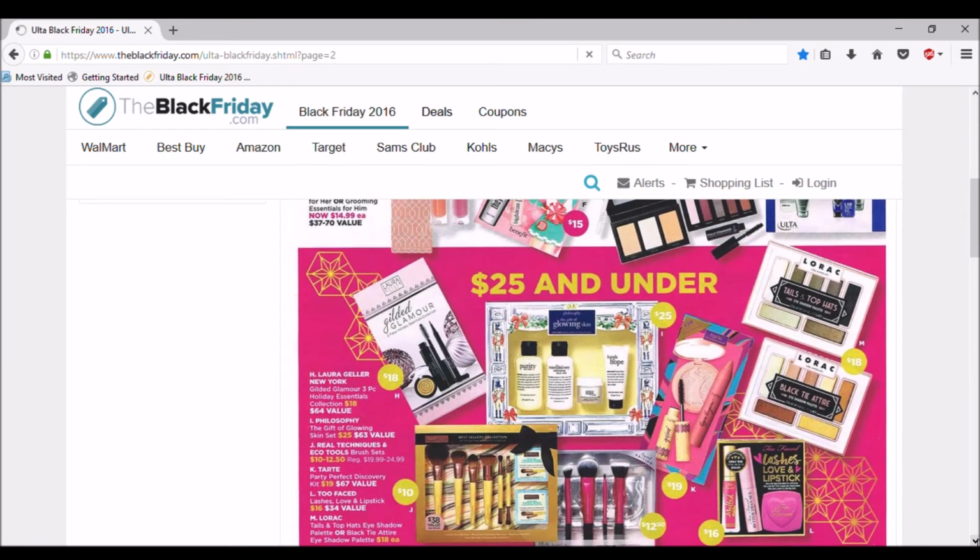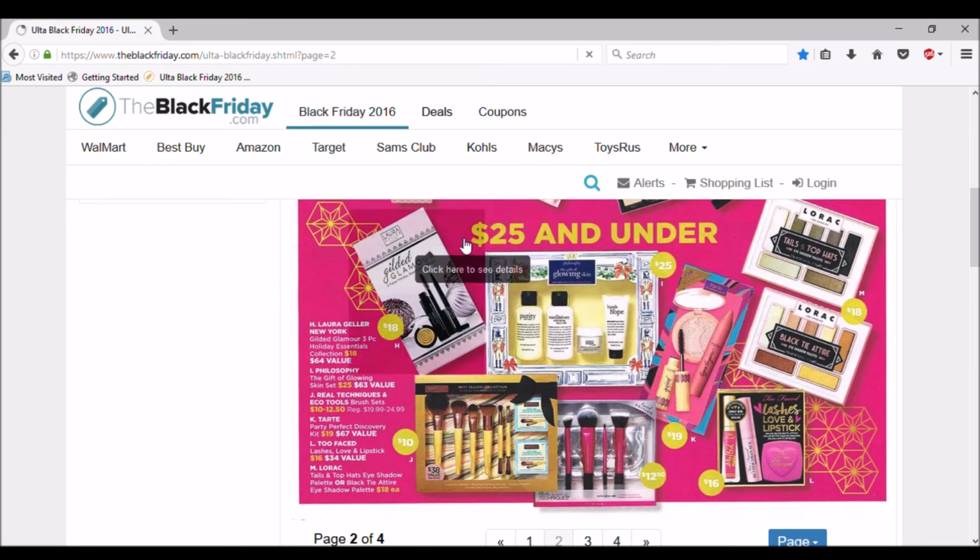And if we go down, we see that they have a Laura Geller Gilded Glamour, and it looks like a mascara in there, and I believe these are like the gelatos or something like that. And here's some philosophy sets, some brush sets, one from Real Techniques and the other from EcoTools. And they also have this little Tarte set, Too Faced set, and the LeBrock palettes here. And you can see on here, once you go on here to see the ad, they have, again, the prices here, how much they're going to be. And this is a 4-page ad.